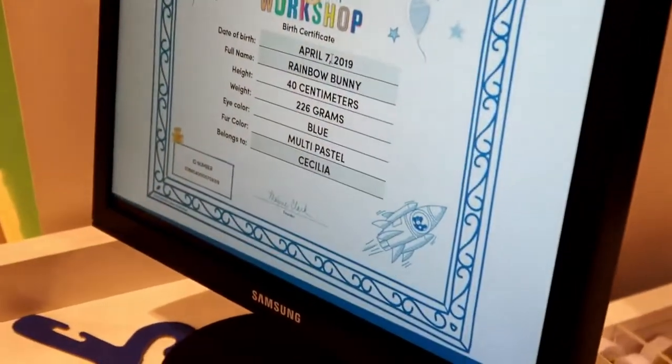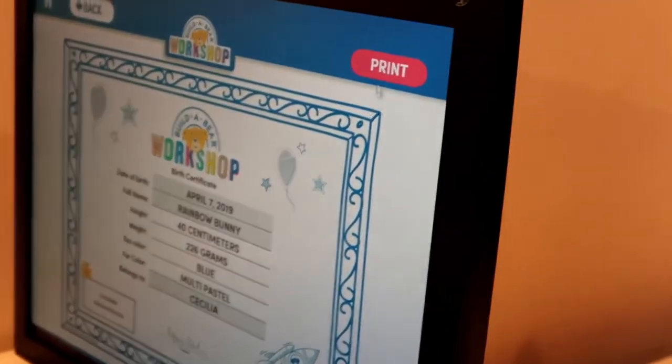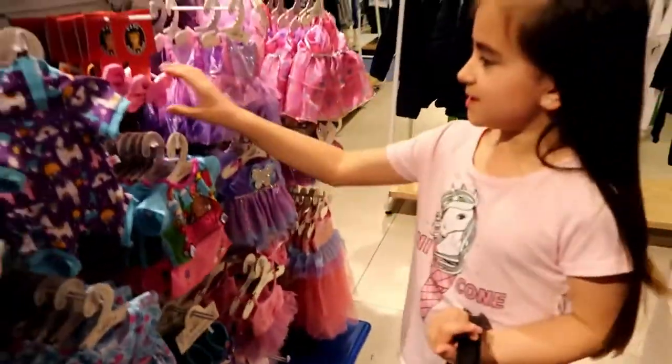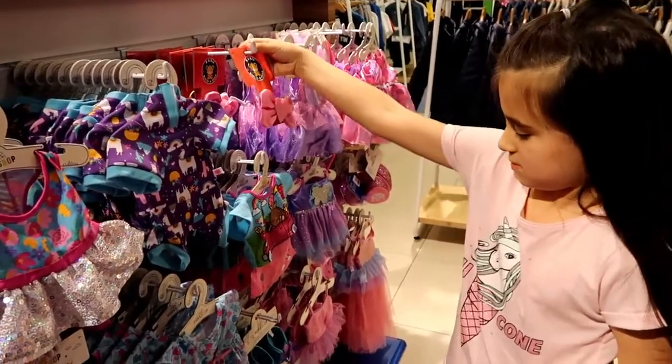Her name is Rainbow Bunny. Belongs to Cecília, is that correct? Yeah. Print? Yeah, come here. No, there's more. Okay, my glasses are different. Like, this one is really nice.